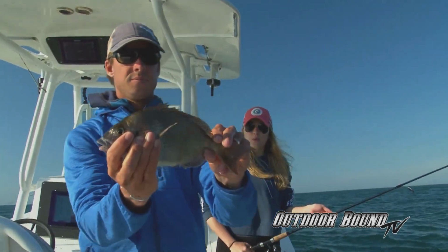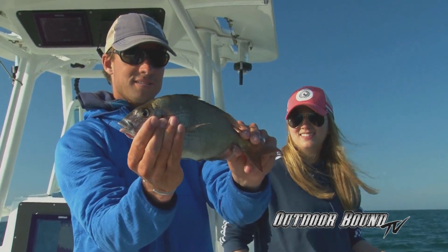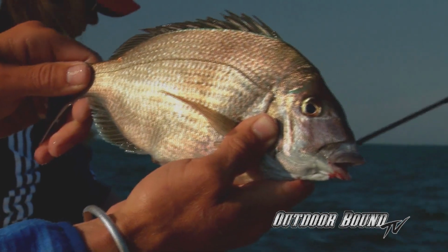This one feels more like a boy to me. This is a boy fish? Yeah, sure, a boy fish. Sure, because the girls are stronger? Yeah, girl power. There you go. So it's a little scup. Cute little bottom fish.